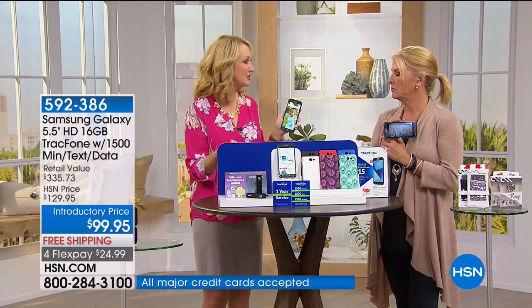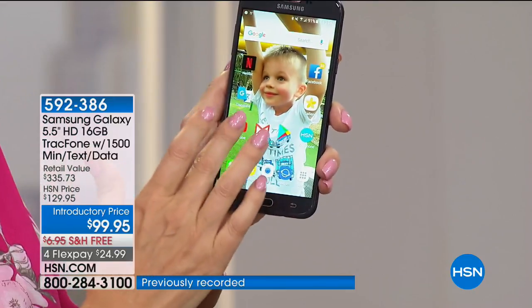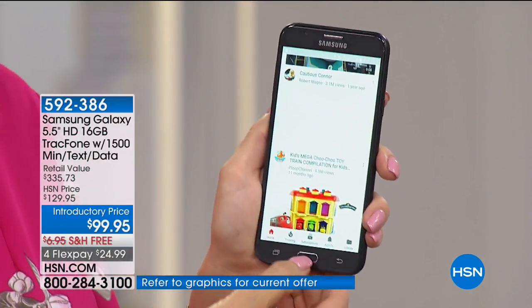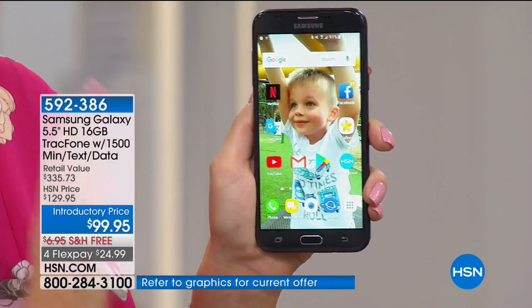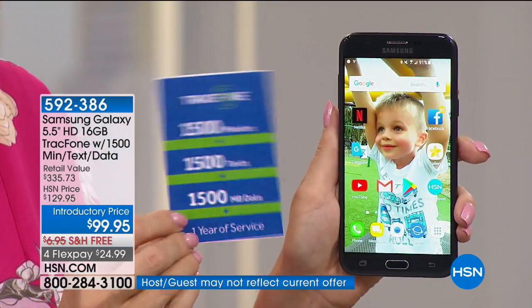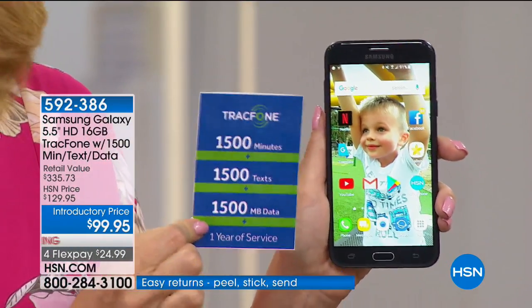Maybe those folks are actively trying to get out of their cell phone contract that they currently have. You can activate this whenever it's convenient for you. So if it's 3 months, if it's 4 months, if it's 6 months, you can activate it anytime. It makes it so easy for you. You can do it on your schedule. From the time that you activate, that's when your 1500 of everything becomes active, and from that point you have a year to use it. That's brilliant. Which is really convenient.